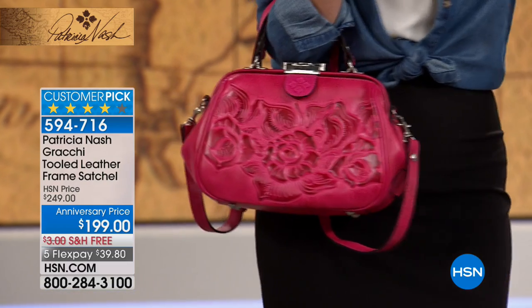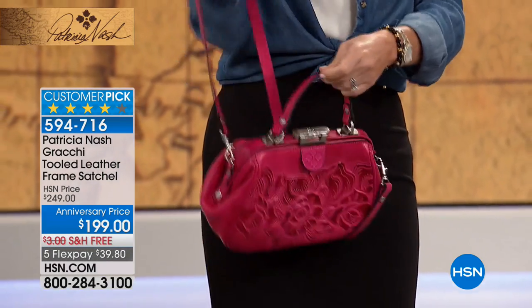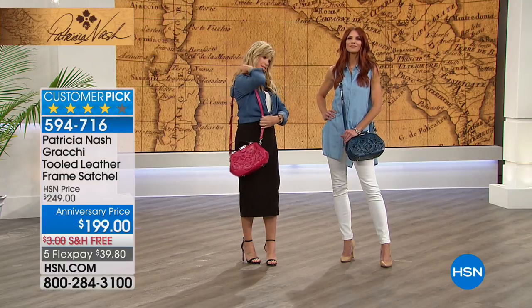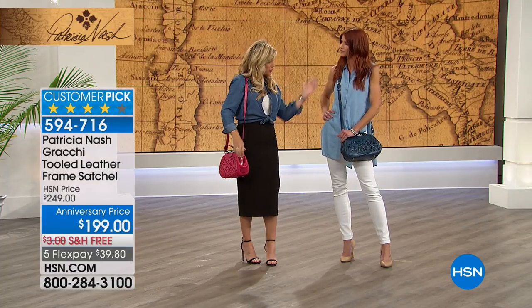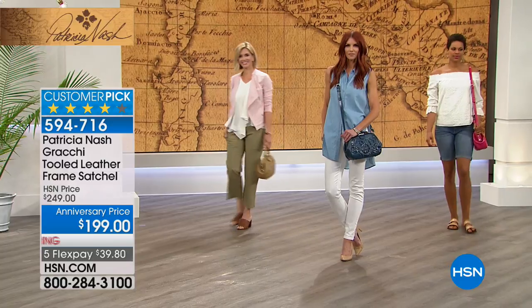Okay, so we're going to show you again. Look, I have this over, just in the crook of my arm. If I wanted to, I can go ahead and throw this over my shoulder, and just adjust it a little shorter. Or you can wear it crossbody the way Sonia's doing. So again, you've got options with this bag and it is the perfect medium-sized bag.